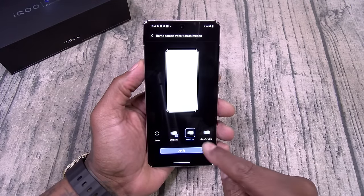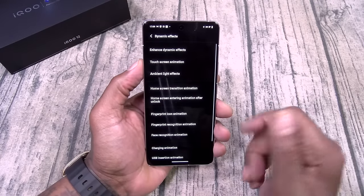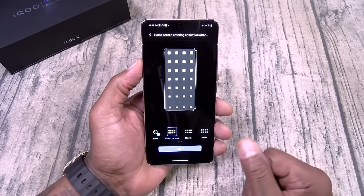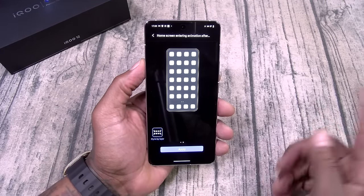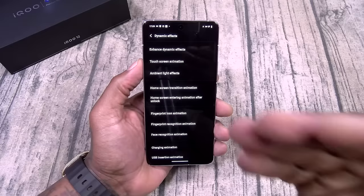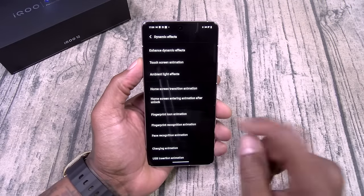Matter of fact, let's see, comfortable. I'll leave it on comfortable, why not? I like to be comfortable. Now, this is when you enter your home screen. You got fly in, fly out. Feel by, I like that one. Remember back in the day, you used to have to root your phone to get this kind of stuff? Now it's embedded into the phone's OS. I love that. Okay, let's see, fingerprint animation.